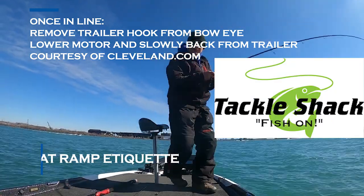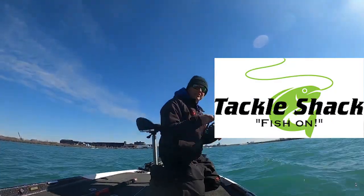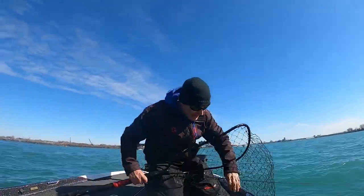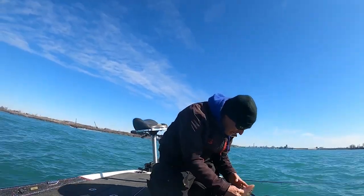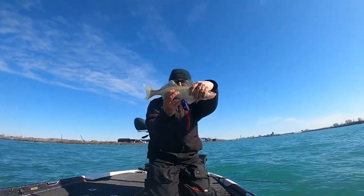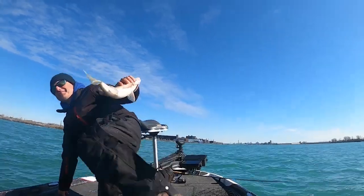Fish on! Wow, fishing's terrible. Thanks for netting my fish, Jones. I actually got a little bit better quality than the last couple fish. Jones is pretty comfortable back there. Jones, I don't want you to get out of your seat for these 17, 18 inch fish. You just stay back there.